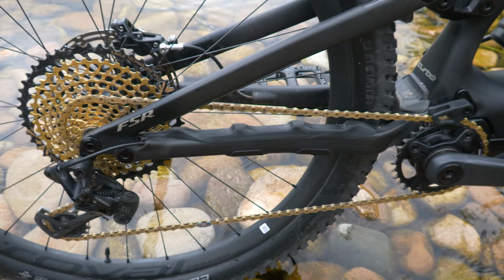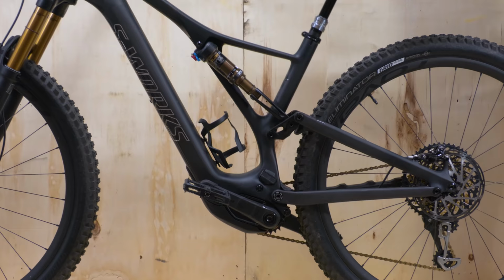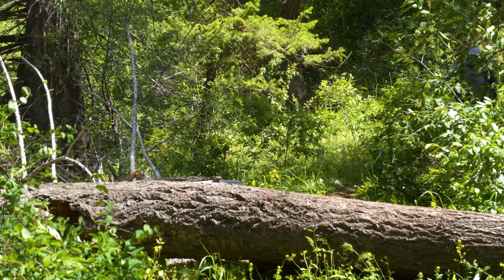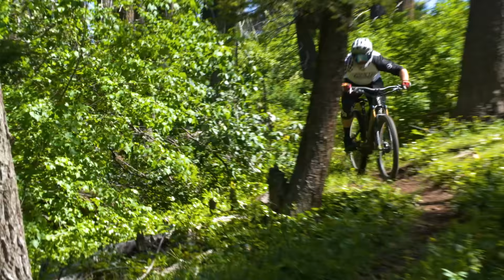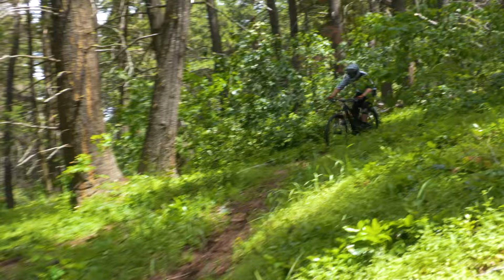In addition to having the shortest chainstays at 437 millimeters, that low weight makes it the most mountain bike feeling of the bunch with way better agility and slow speed pop. It handles quicker in tight terrain and it's easier to pump and throw around, providing an experience that's altogether less cumbersome. It just has a more familiar feel and ride quality to it.